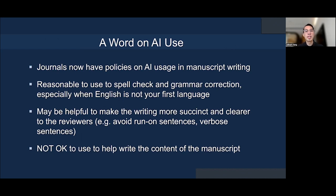Now, just a brief on artificial intelligence use, because journals now have policies on AI usage in manuscript writing. I think, especially if English is not your first language, it's reasonable to use it to spell check and correct your grammar, because nothing is more annoying than spelling or grammar errors in the manuscript. It may be helpful to make the writing more succinct and clearer to the reviewers, so you avoid run-on sentences. You can have AI help you with that.